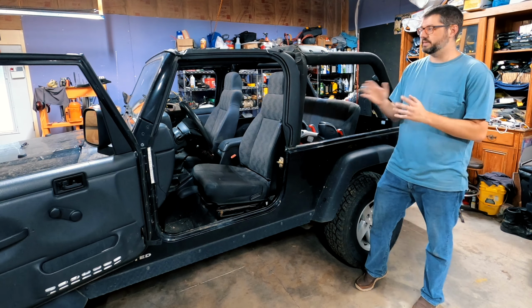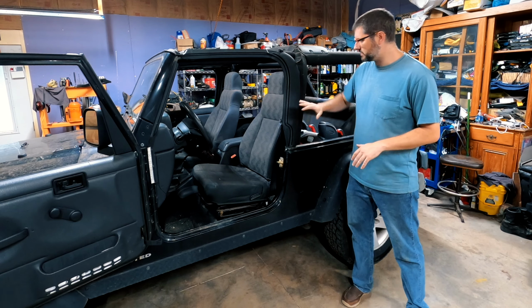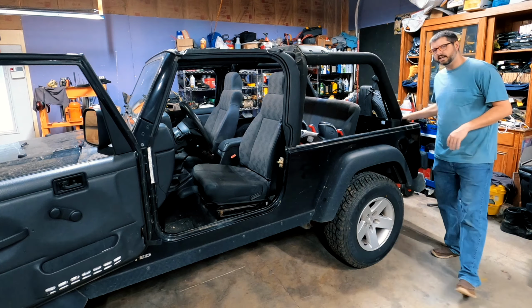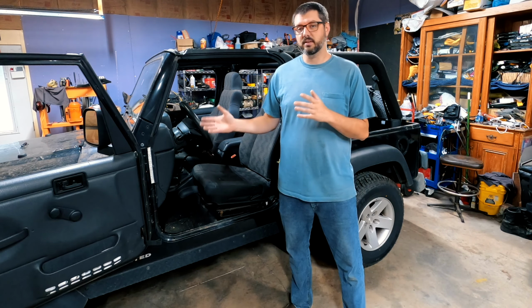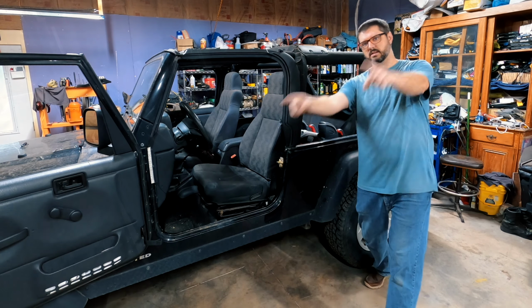Surprisingly easy to remove. Now, the only other two things we need to remove are these door surrounds, because these are specifically for that soft top, and two brackets on the trunk here to hold the rear window. Once that's done, I believe the LJ Rubicon will be ready for its new hardtop. So, time lapse.